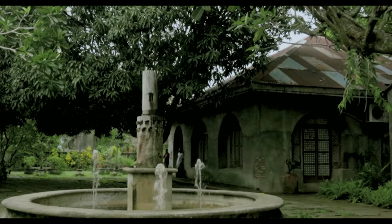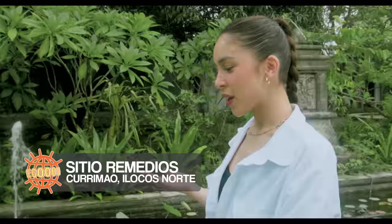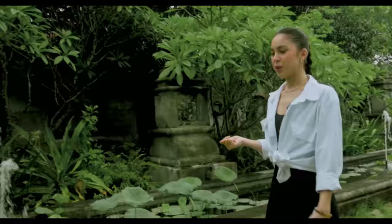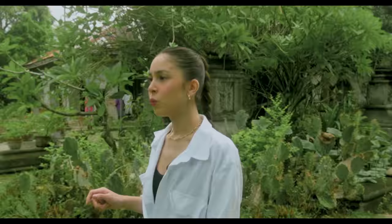Now in a heritage village resort called Sitio Remedios. Kung alam niyo ang Las Casas, it's somewhat the same idea. Parang ganun din yung story ng mga houses dito. It's so beautiful. Actually, it's so serene and peaceful. But I'm so curious and I really want to see the seven houses na were rebuilt here.